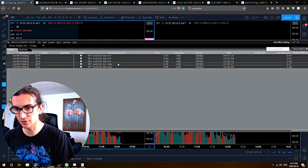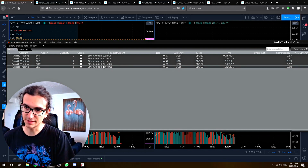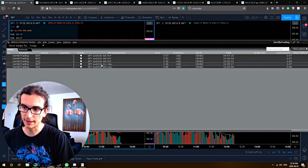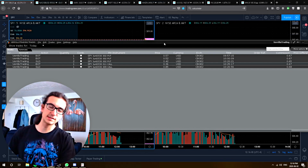After that, I had another trade that I put on later in the day, and this trade was a different kind of trade, and I'll explain it to you. You can see here that I sold the 309 calls expiring tomorrow, and I bought this 311 call. That's called a spread right there. That's a call credit spread. And that trade is still in play right now.